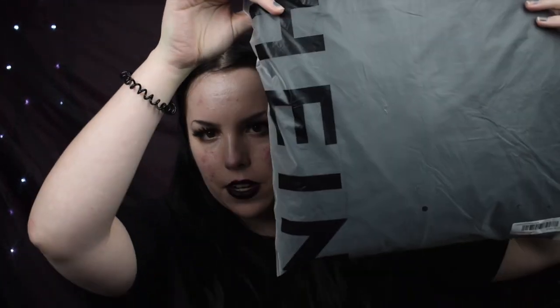So let us open up this package. Let's have a little look at what's in here. It's quite big, quite sizable, quite heavy as well. I'm just going to go in the order of the stuff that I've got, so I'm going to pick up this first thing. It's in a Shein branded polythene bag. I love these bags, I always keep them for storage because I find them quite helpful. So let's bring it out.